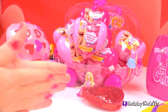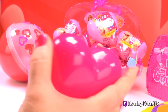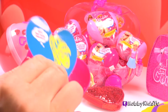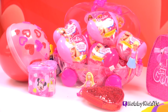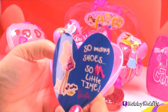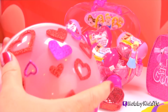Time for another egg. Another Barbie egg. Okay, we got another hair clip and some more candy. And of course, your hair looks fabulous. So many shoes, so little time, a hair clip, and more candy. I say we open this one.